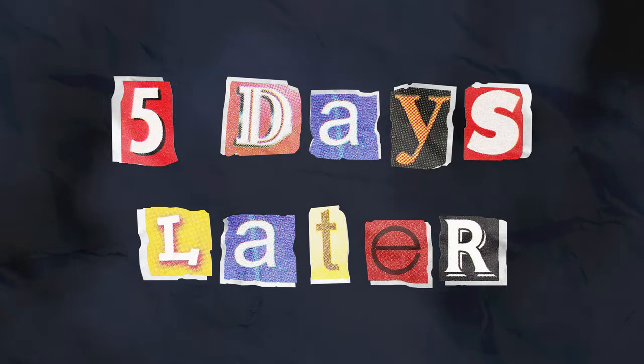Now, a little bit of bad news. These were the only two products I was able to buy because they were really the only two reasonable and affordable products that I've seen so far. The packages have arrived.